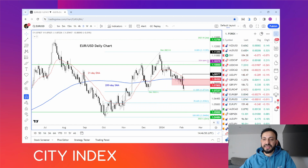The line in the sand is at 108.97 because that's the high from Friday when we had a strong jobs report. So there's no reason why the euro dollar should revisit the Friday's high at 108.97. But if it somehow does, then at that point you'll have to drop your bearish view on this pair.